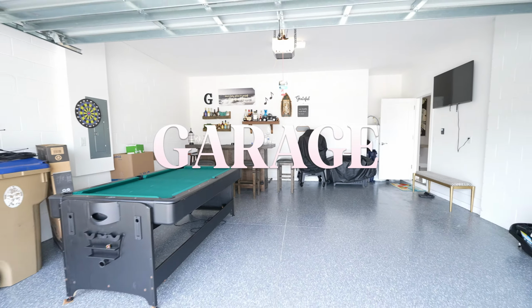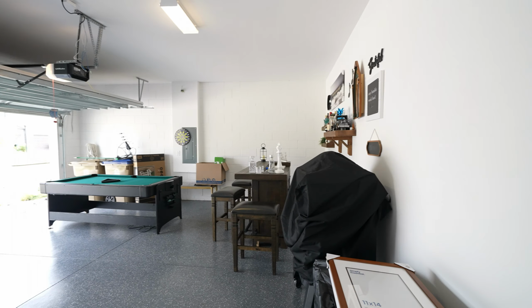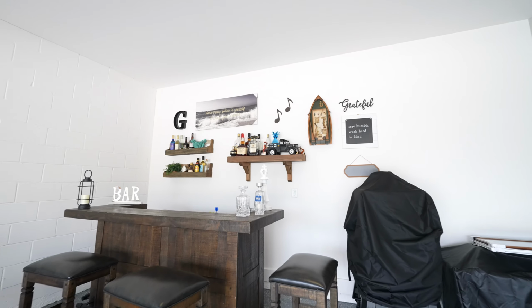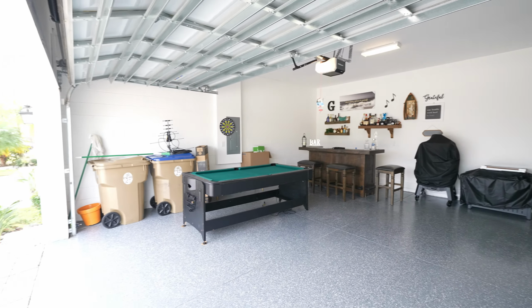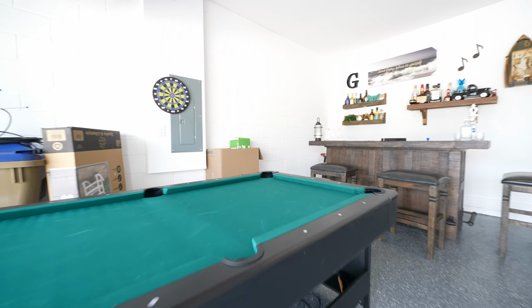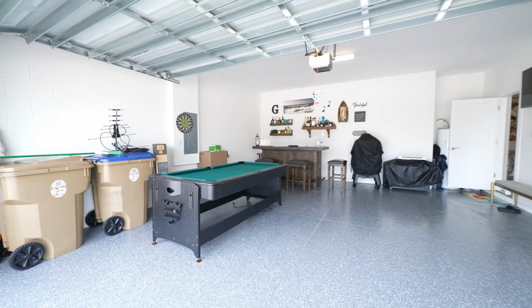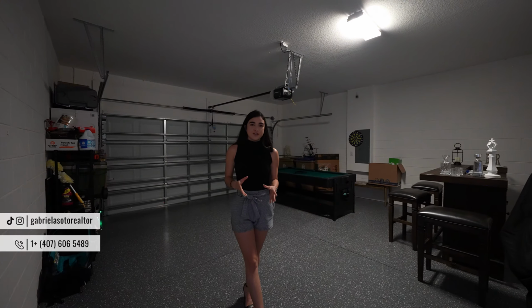You have epoxy flooring already included with this property. The good thing about this property is that the owners or the sellers have kept it in very, very nice shape. So you know that you're not just getting a fairly new home as it was built in 2022, but a property that has been kept pristine for you to continue giving your guests a wonderful experience.